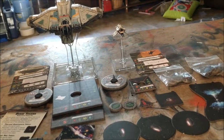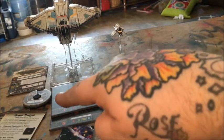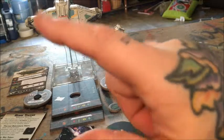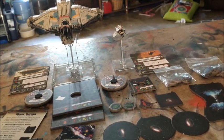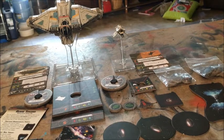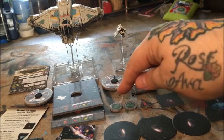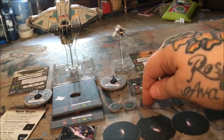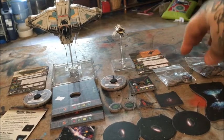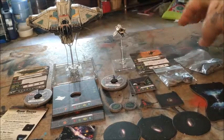So you get your 2 ship tokens, 2 for each ship. You get your maneuver dials. They obviously come in pieces, so you'll snap them together. I'd really like to get some of those plastic ones I've seen people have before. Those look really cool. You get your focus token, your evade token, and your stress token. You get your shield tokens, which are in the baggie right here. I didn't know what these were at first, but I realized it.